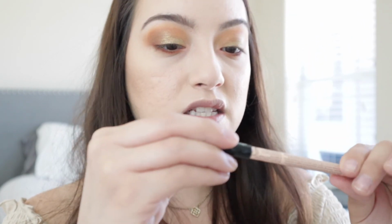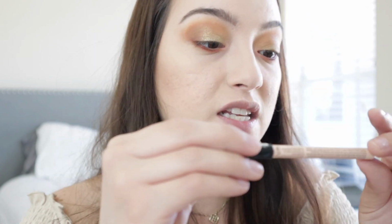Okay, so for my waterline, I am going to be using the NYX Professional Wonder Pencil, and this is in the shade Light Clair.